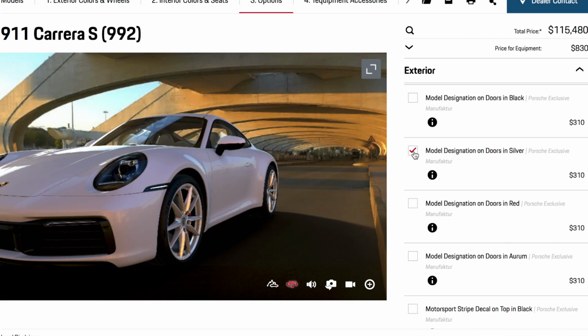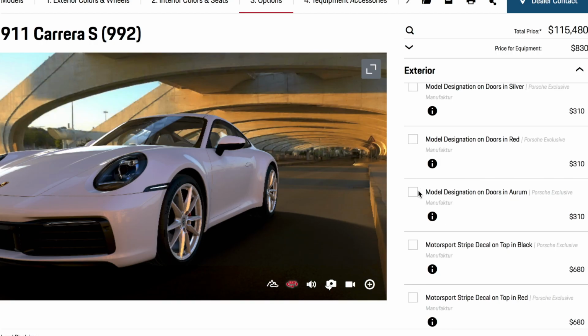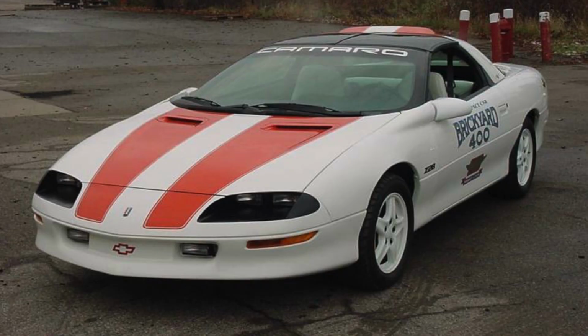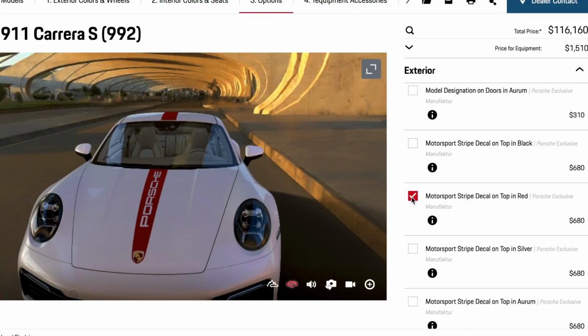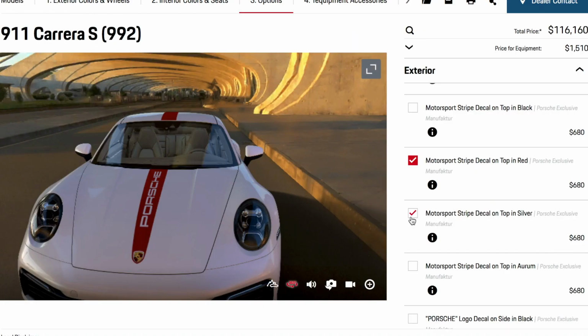Model designation doors. On the doors, there's a whole bunch of these. I won't go over each one individually. It is, as you might guess, some writing on the doors which tell you what model it is. It's popular on the GTS models. $310, just say no. And then we've got a bunch of motorsport stripes. Once again, if you love the look of 1990s American muscle cars, this is definitely the option for you. It's a certain taste that would pick this option.